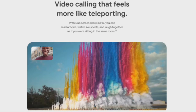It has video calling that feels more like teleporting. With dual screen share in HD, you can read articles, watch live sports, and laugh together, just as if you were sitting in the same room, so you can share it easily.